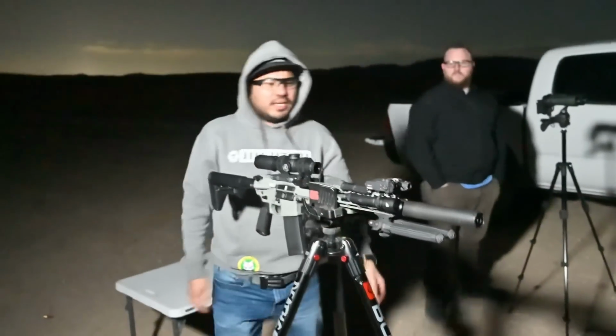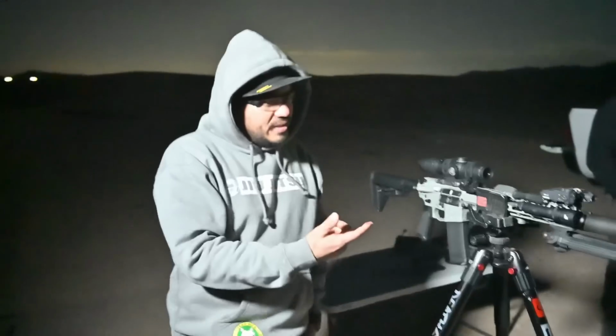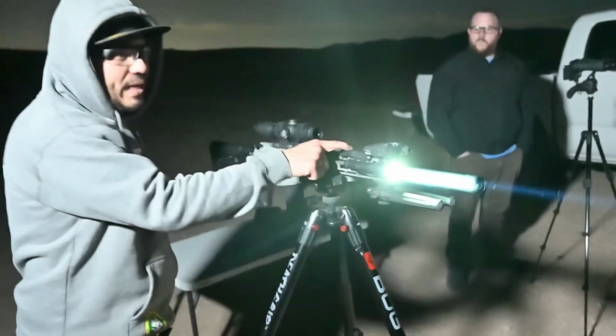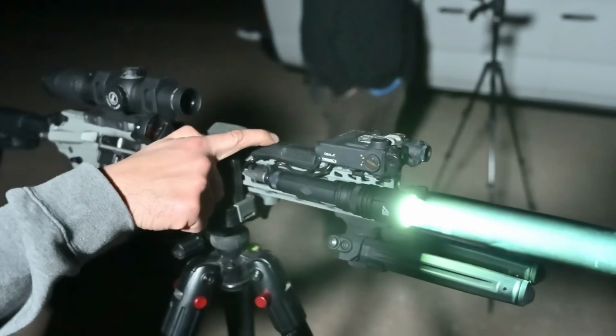So yeah, that's the head working off here. Right now I have it set up with a Reptilia 18650 body, their torch body. The Surefire dual pressure pad, that's the beam coming off there, and then the Ai1 head mounted there.